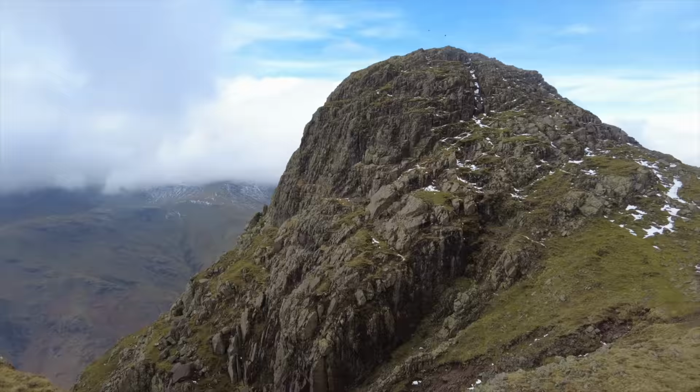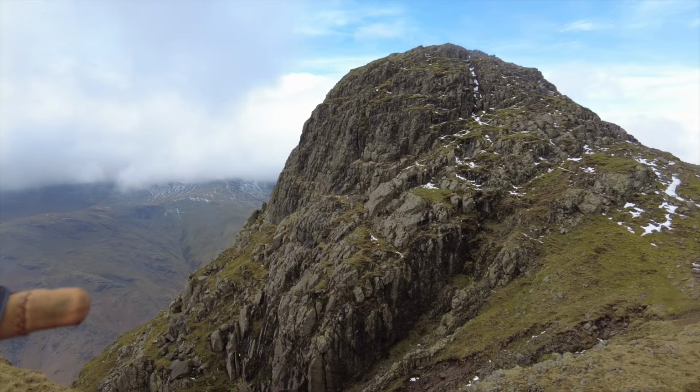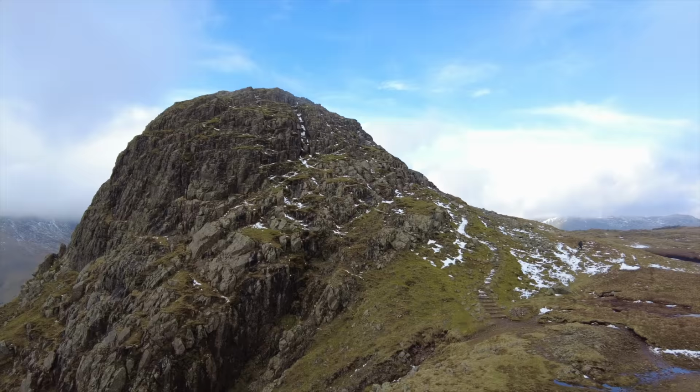There's lots of rock climbs up from that side. We've got a nice path there. Might be a little bit of a scramble as we near the summit cairn, but we're now gonna ascend, and I will bring you back at the summit.